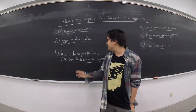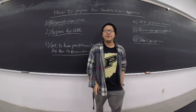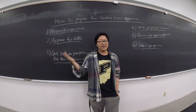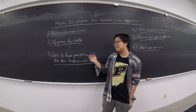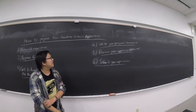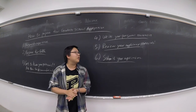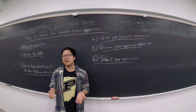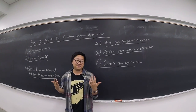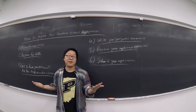And the third thing you want to do is get to know professors, because when you apply for graduate school, they will ask for 3 recommendation letters. If you know a professor and they know you well, they will write a great recommendation letter for you, which means you will most likely get into the school you want to go to, hopefully at least. And the fourth thing is to write your personal statement. This statement is about what you have been doing in undergrad, meaning your research, your schoolwork, and you as a person. This paper will tell the graduate admissions who you are and whether they think you're qualified for this PhD program or master's program.